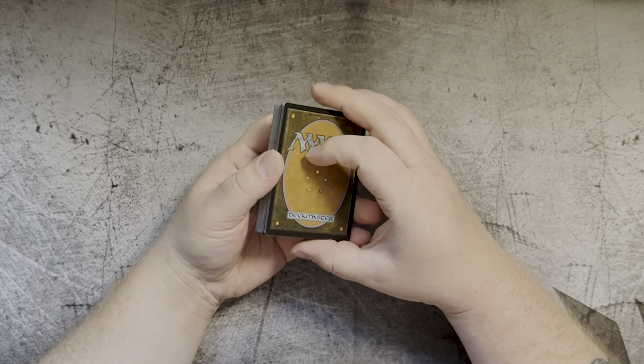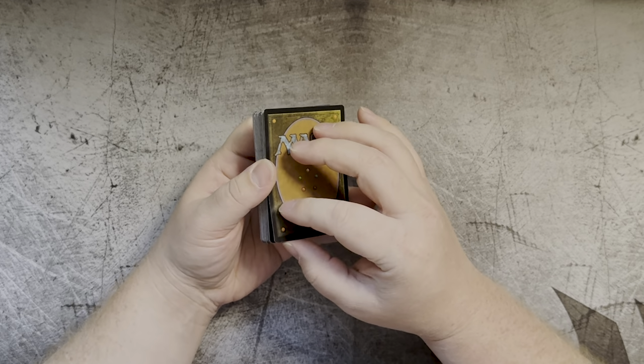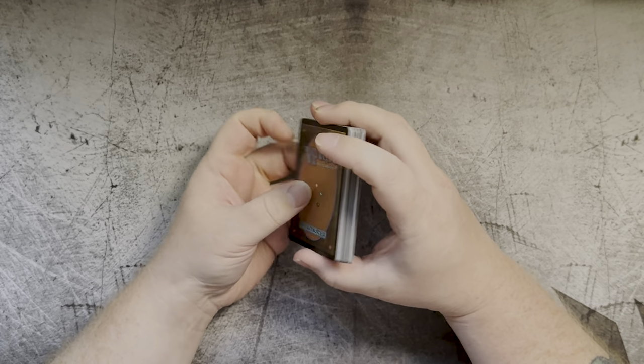So let's take a look. Look at that print line. Let's take a look at what I got.